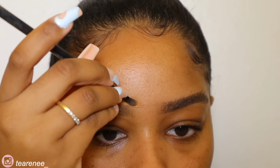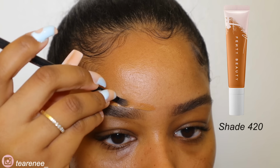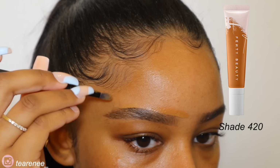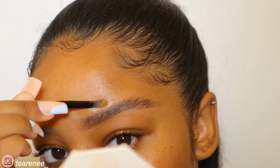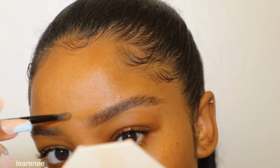Now, this next step is optional and I don't do it every day, but if you really want to make your eyebrows stand out but still look very seamless and natural, you can use foundation to carve them out. Here I'm using Fenty Beauty foundation, the hydrating one in the shade 420.